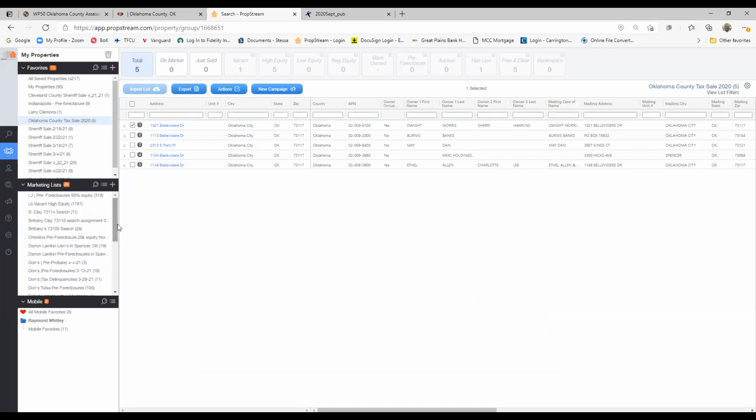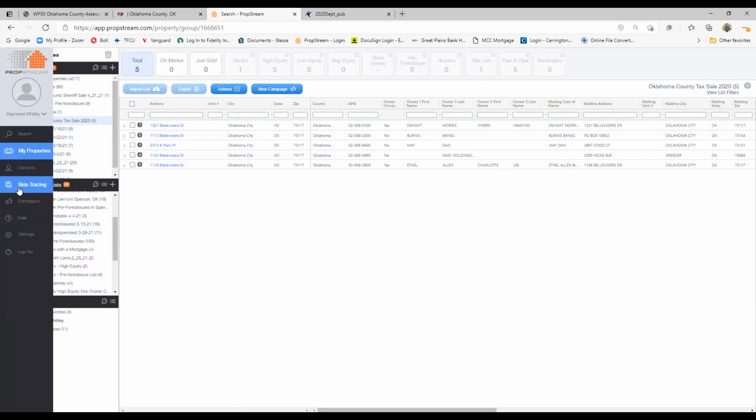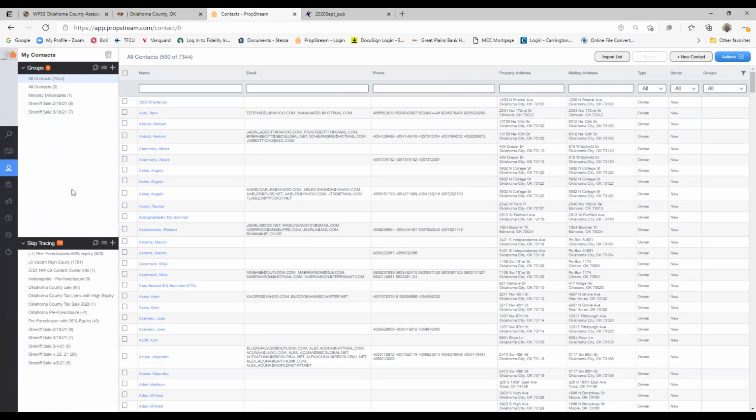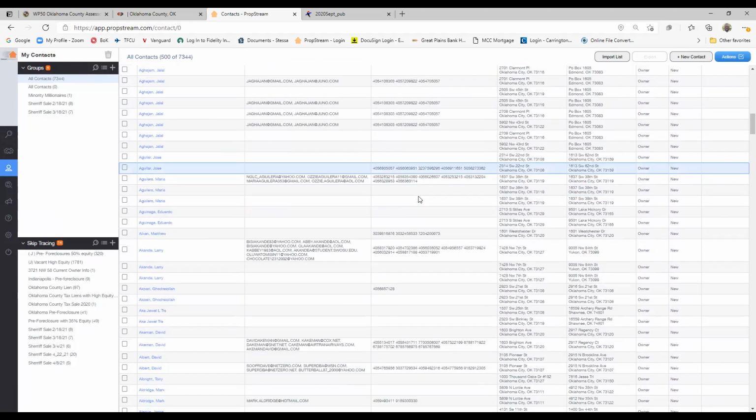I got too many deals going on in here. Oklahoma County. Let's take that out. Did it come over? It may not be done yet, but anyway, when I came over, I should see that property over here, right? So these properties have already been skip traced. Phone numbers will be right here. Here are the phone numbers of everybody on this particular list.